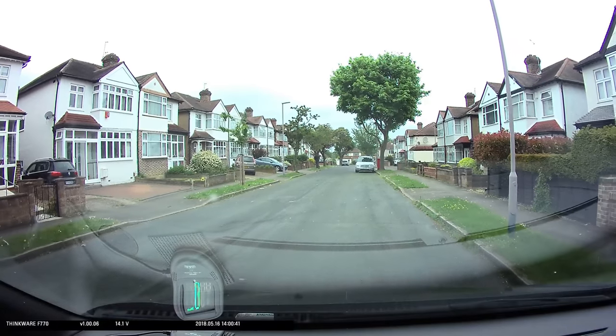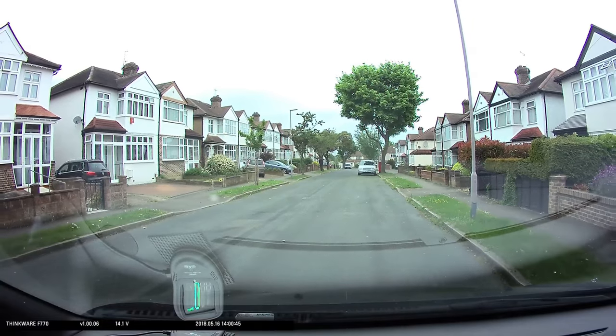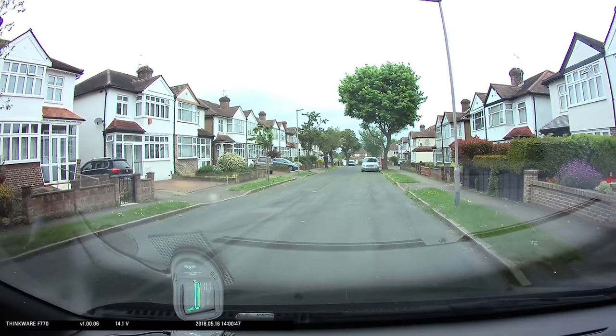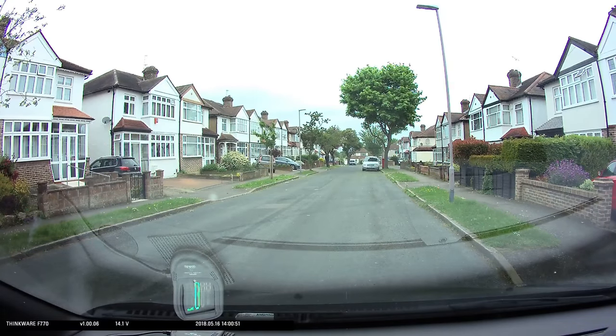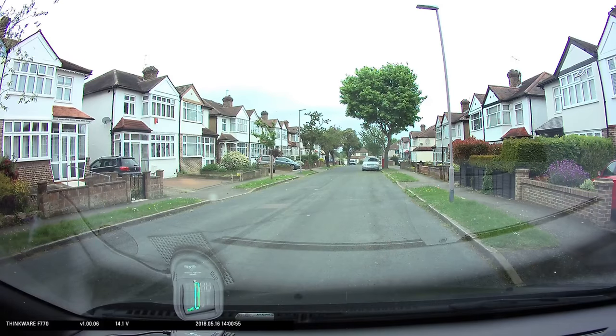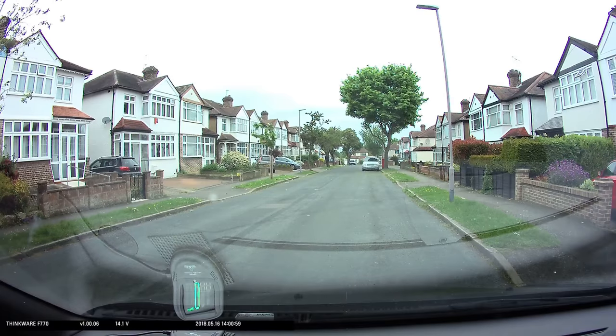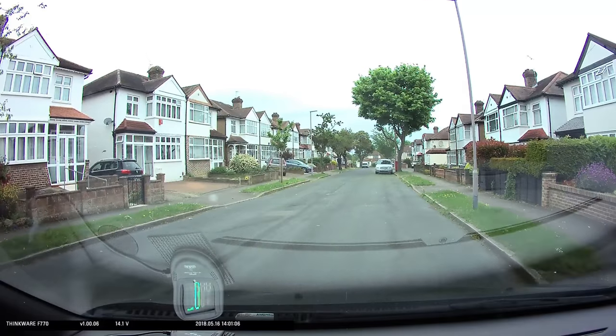Now, the crucial bit about this maneuver is to make sure that once you finish the maneuver and you're coming out, you look forward over your left blind spot, you give a left signal, you look over your left blind spot again, and make sure that both sides of your road are clear before attempting to go.